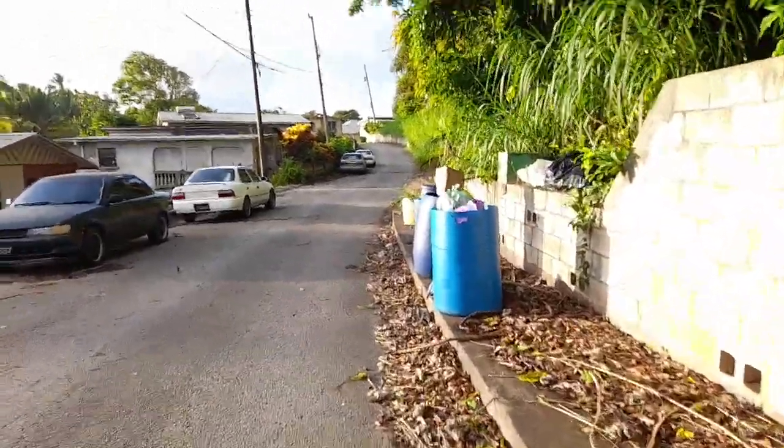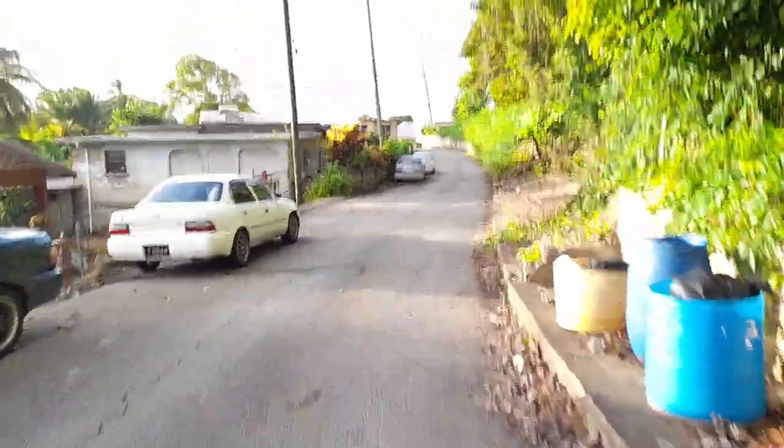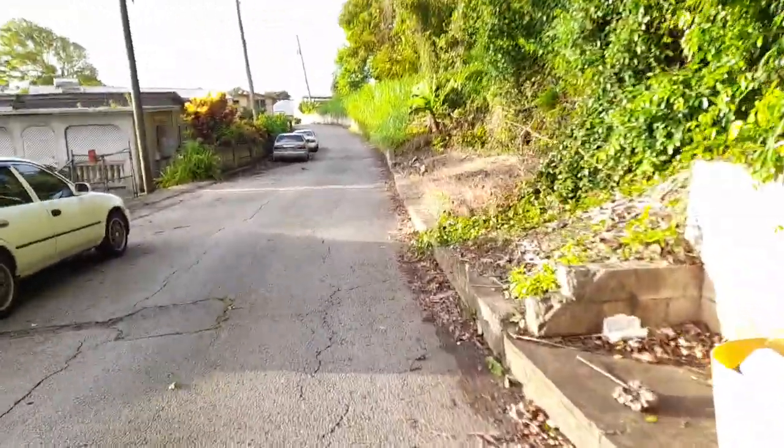Guys, walking to the other end of the Vault Road, which is closest to the Welchman Hall Gully on that side.